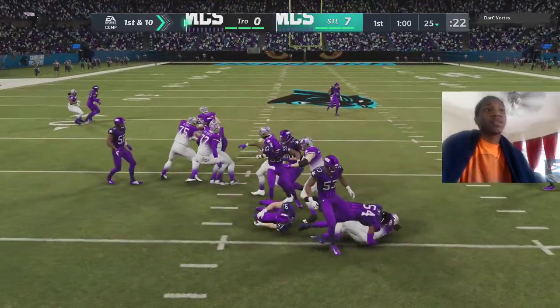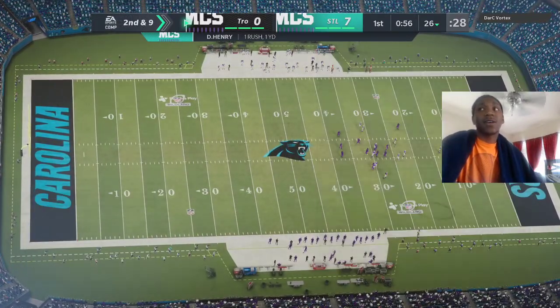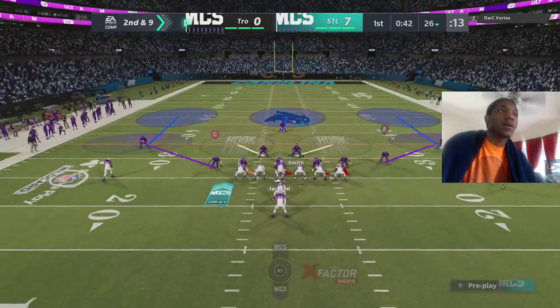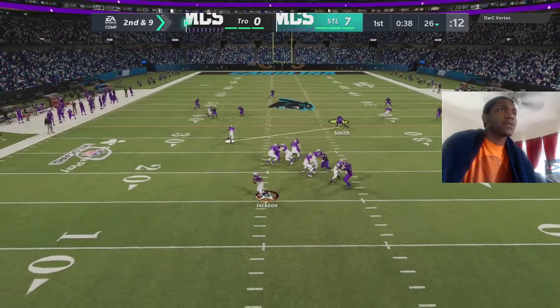On the ground, this is Derrick Henry, and not much to speak of. Call it a 1-yard gain up to the 26. The last play got just a yard. Here's 2nd and 9 from the 26. Brings up 2nd and 9.